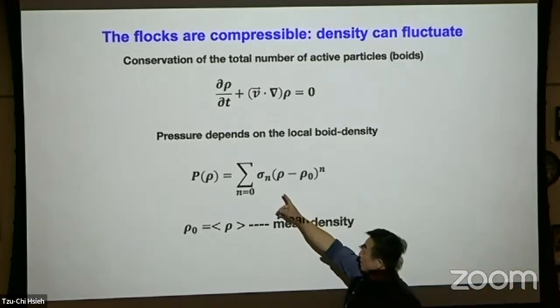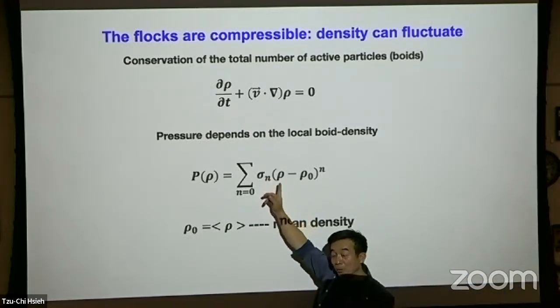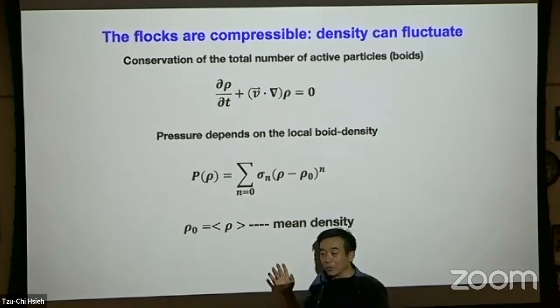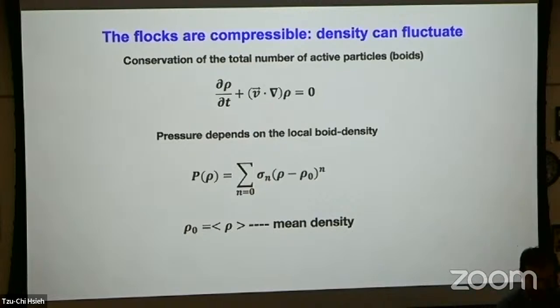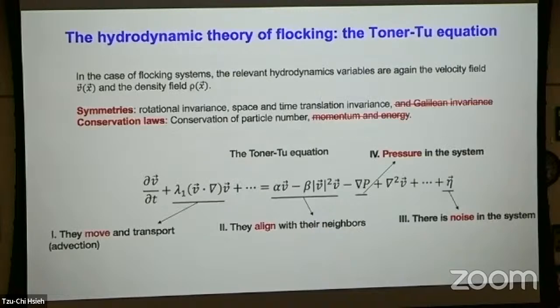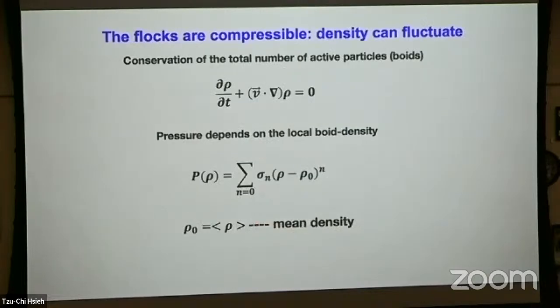So we usually keep only the sigma 1 and sigma 2. Sigma 1 is the sound speed. I'll come to that maybe tomorrow. And sigma 2 is some parameter that's very much the same as the lambda, the nonlinear coupling constant. Yeah, so you'll come to that on the next slide. So yes, let's go there. Okay, here.